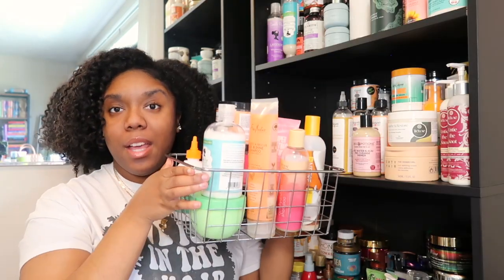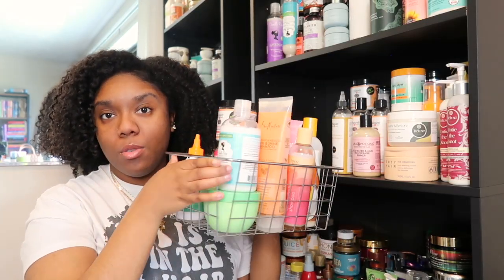So the last thing that we have on this shelf is in this little steel cage, which if you've seen my other routines, y'all know what this cage is. This keeps my current wash day products. It just holds me accountable with products that I'm currently using. So everything that I have in here, I'm currently using in my 5-week system of using products.